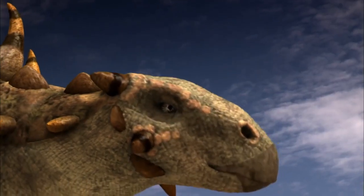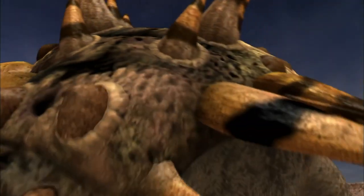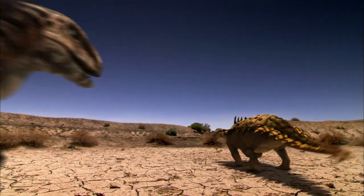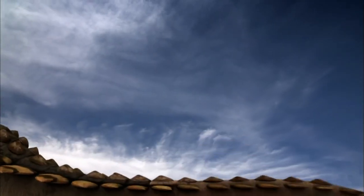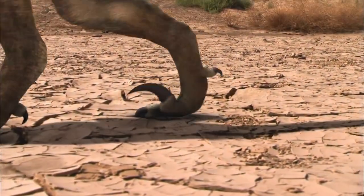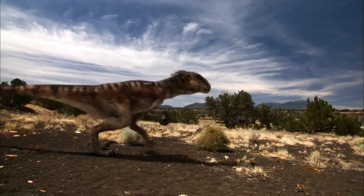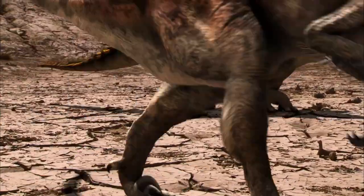It was built like a prehistoric tank, its body covered in armor. Huge spikes jutted from its back, and its tail worked like a chainsaw. Its name was Gastonia. But it lived and fought with the most terrifying creature on Earth. Utah Raptor, a giant super-sized raptor.